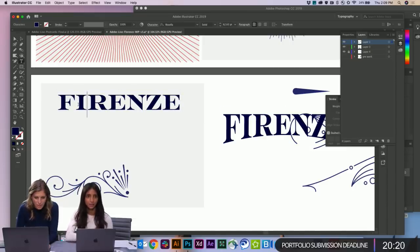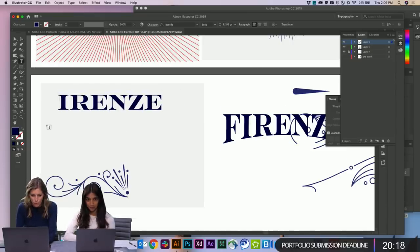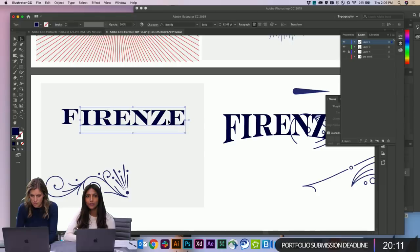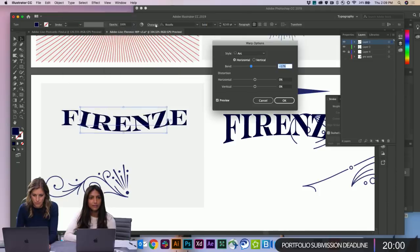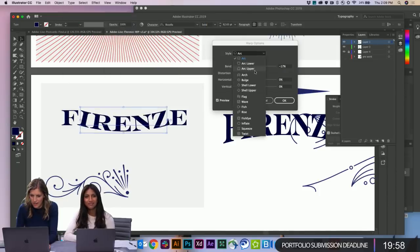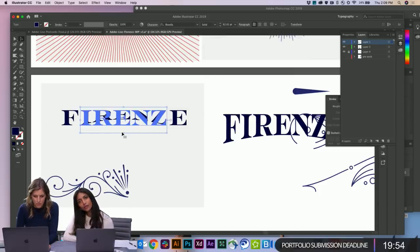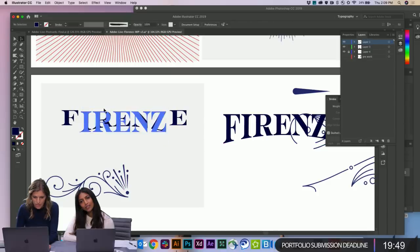But what I wanted to actually do was take the F and the E off and have them separate and just have the central letters arc, so that I can edit these separately. This makes sense. But this is arced. I keep pressing arc when I really mean arc lower. Here we go. Cool. So, imagine there are usually edit points that you can pull these down.